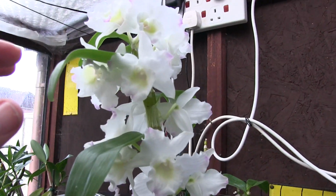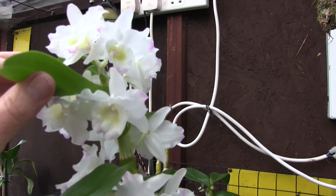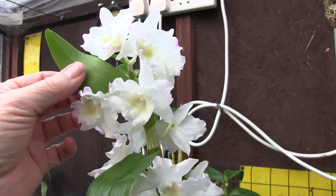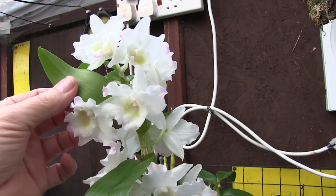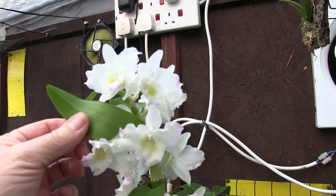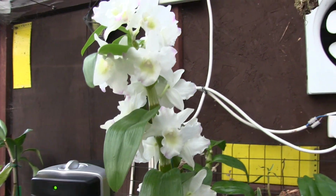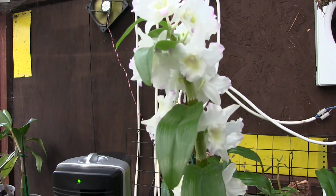But lovely blooms on this. I really do like these. It's the delicateness. It's the pure white with that pale greeny yellow centre and those lovely little pink tinges. I absolutely adore those blooms, and when they're en masse like that, you know, that's quite a show for that one.